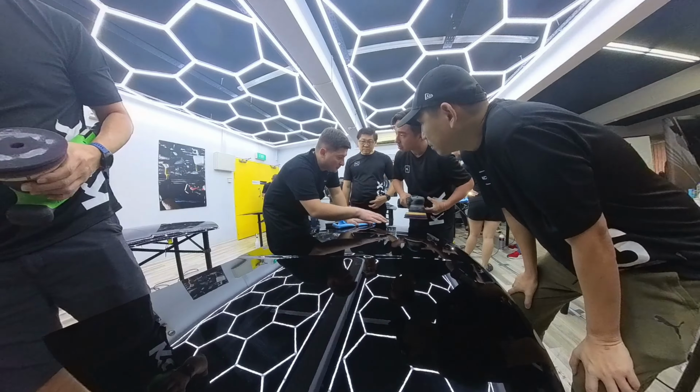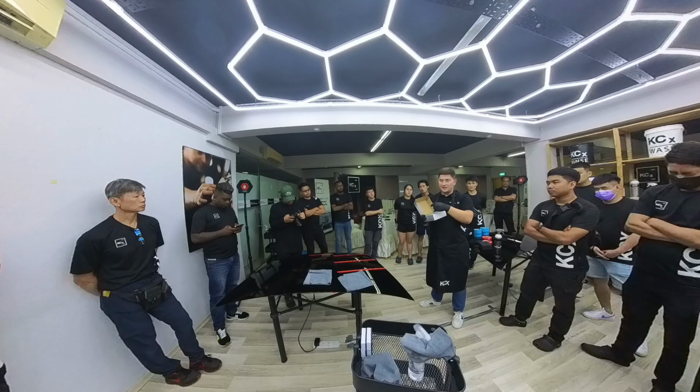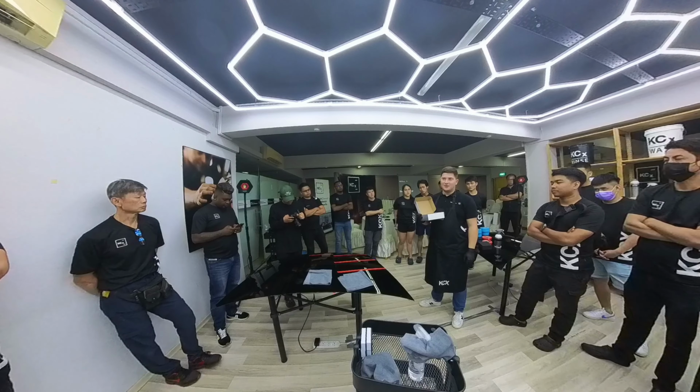Yeah? Also, inside we have labels which you can apply on the driver's side when you open the driver's door, yeah, here on the sill. That then, when the car goes to the car wash, the guy who will wash the car can see, okay, it's a special nano coating here. I need to take nano magic shampoo from Koch, I need to treat it.